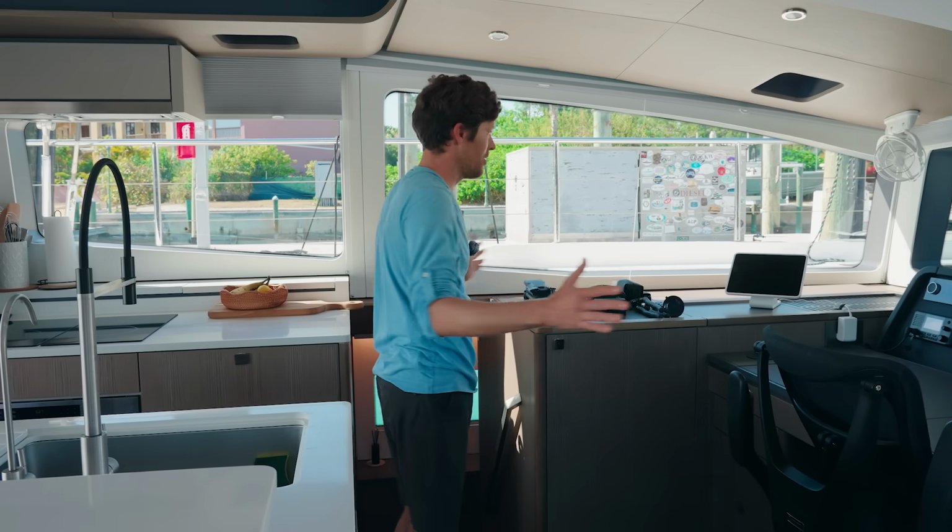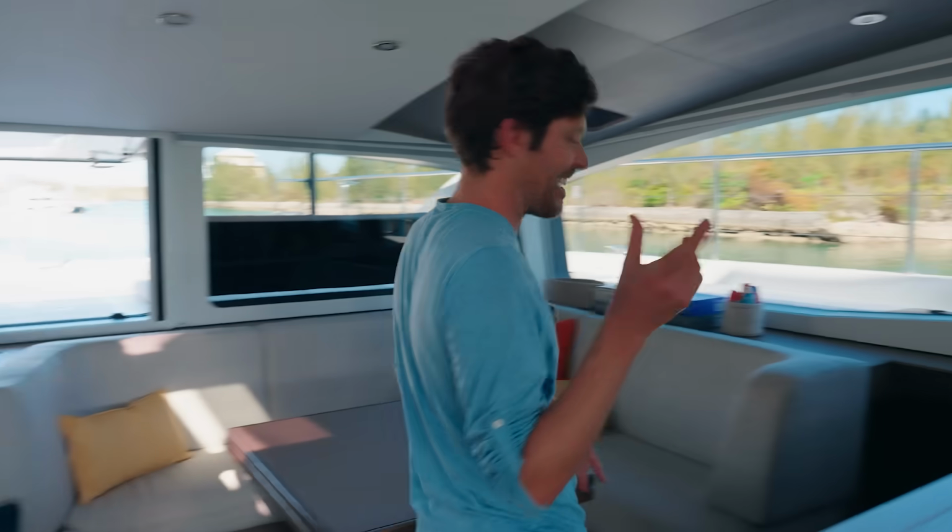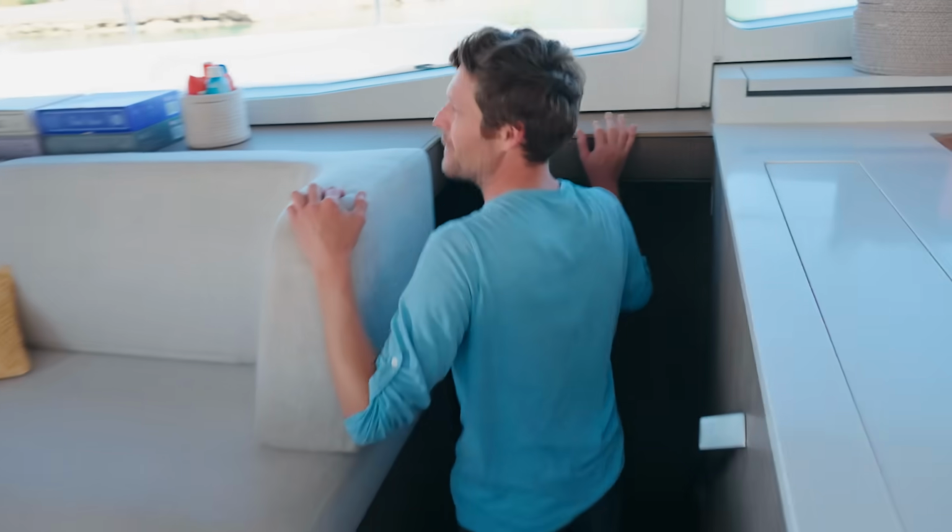Okay, should we go? Yeah, we can do the owner's hull first. Oh, let's do this hull first. Okay, you've got to save the owner's side for last. All right. That's why you pay the big bucks.